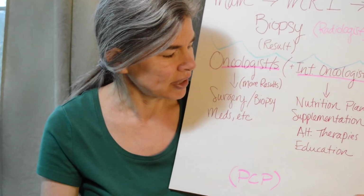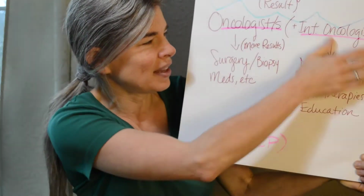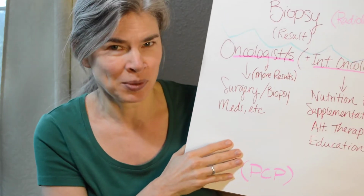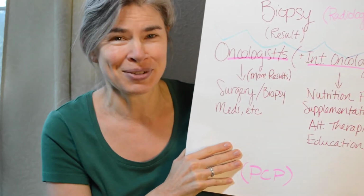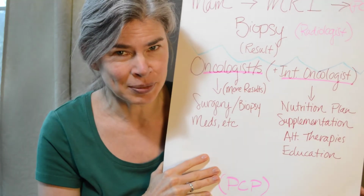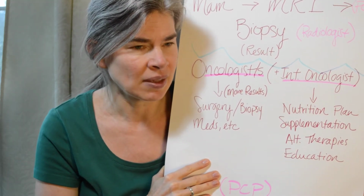But eventually then you will be able to go back to your PCP after all of this cancer stuff kind of gets resolved, and that will be the main person you'll work with once again. Maybe all of your cancer stuff won't ever get resolved, and you know, that's a really hard struggle, especially if you really like your PCP and you really want to talk to them about what's going on with this cancer stuff.